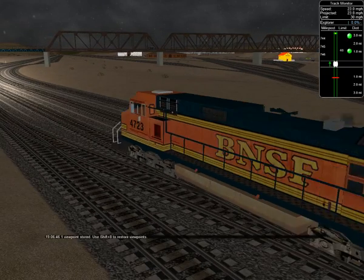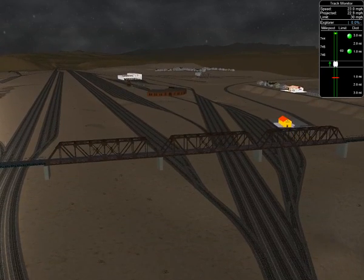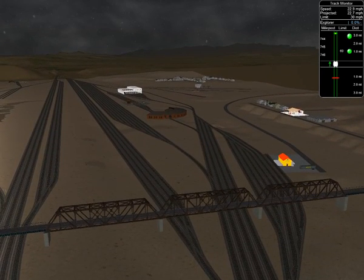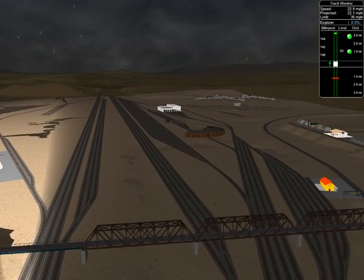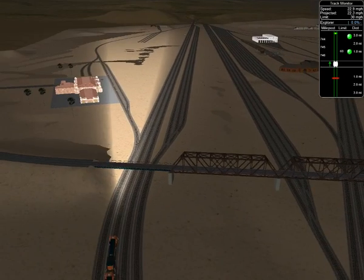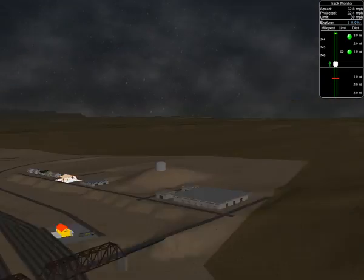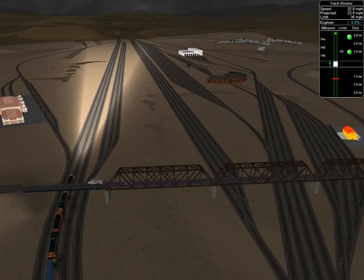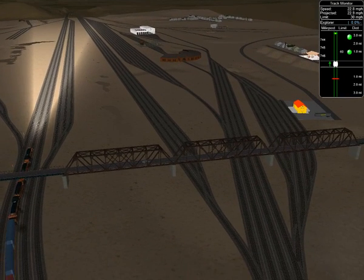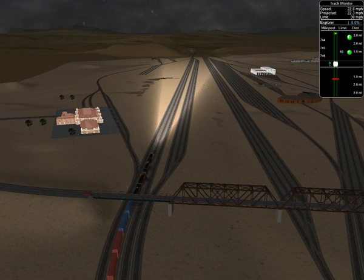Now, I feel like this is from an older era of the yard. I could be wrong. This might be another engine track, because this is the west track. This is the west end. This is actually the east end of the Barstow yard. I'm looking at the trackage here. This looks like an older era, to be honest.